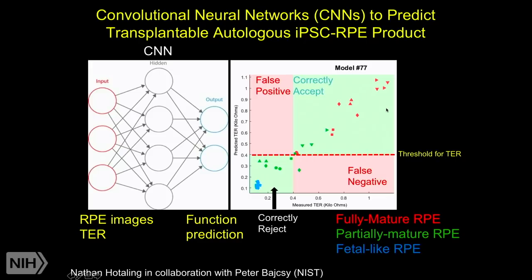And the second, more important thing is that the network is able to, just by looking at RPE images, tell mature cells from partially mature cells from fetal-like cells. And this is our threshold that we have kept based on experimental results of about 400 ohms per square centimeter. Above that, we call these cells transplantable.